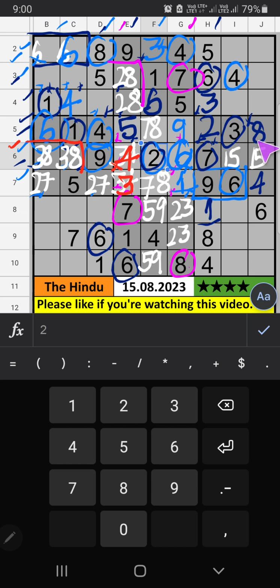5th row, we have 8. So 8 can't come in the cell. 8 is confirmed here. Then 7 is here. Column D, 3 numbers are remaining, 2, 7, 3. 4th row, we have 3. So 3 can't come in the cell. Then 3 is confirmed here. Then only 2 numbers are remaining, 2 and 7. It will come in one of these cells. We will confirm later.